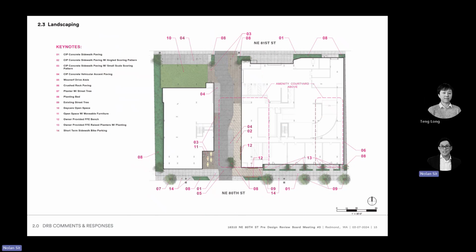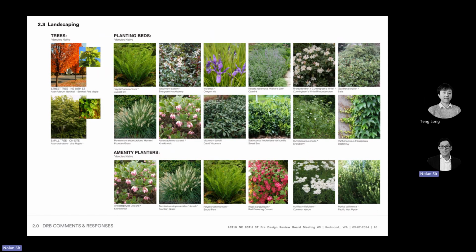This is our site plan. We're showing street trees on the south, planters for individual terraces, and the Woodruff that bifurcates the site with open space on either side of it to help activate that area. This is a list of the trees and planting material we're proposing for the building: red maples for the street trees, and a variety of shrubs and some flowering plants.